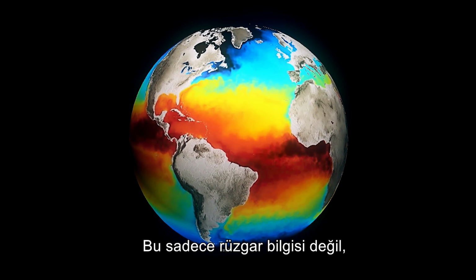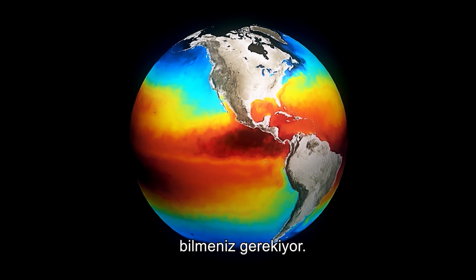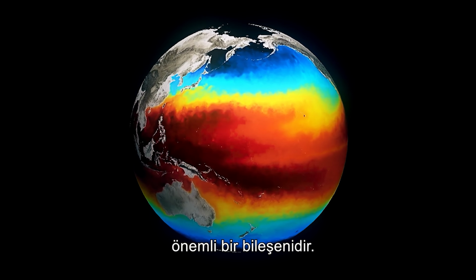It's not just wind information, actually. You need to also know temperature information, pressure, and humidity information. But the winds are a key component of that information that you need to know right now to work out the weather in the future.